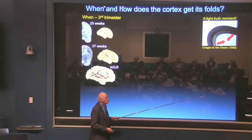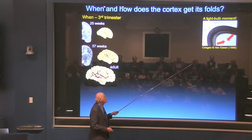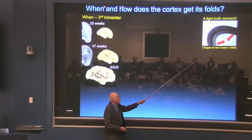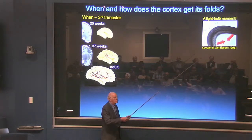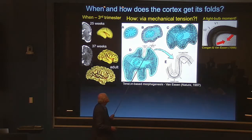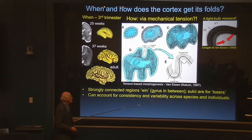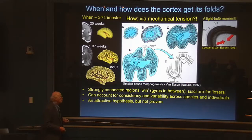And one night while sitting on my living room couch, a light bulb moment came to pass, which was that maybe this was not accidental, maybe there's a causal relationship. In particular, suppose that mechanical tension along the axons connecting one cortical area with another pulled strongly connected regions together, forming gyral regions in between, and in the opposite direction where a sulcus forms, the hypothesis is that there aren't enough connections to fight against the tide and to allow a sulcal fold to occur. So this one hypothesis, mechanical tension drives cortical folding, can account for consistency in strongly connected regions and variability in regions that are essentially balkanized little areas that may have very different sizes and connectivity patterns. So this was 2 decades ago and still is a very attractive hypothesis.